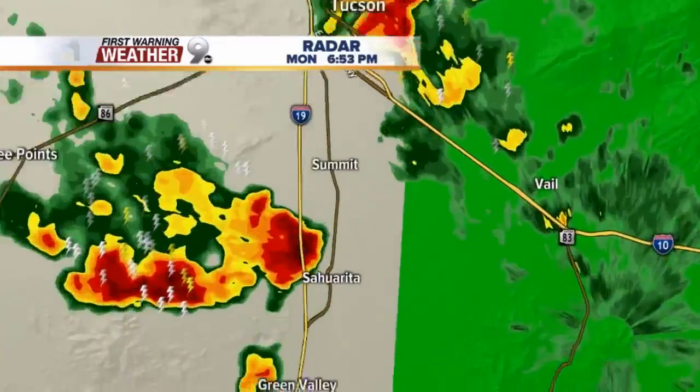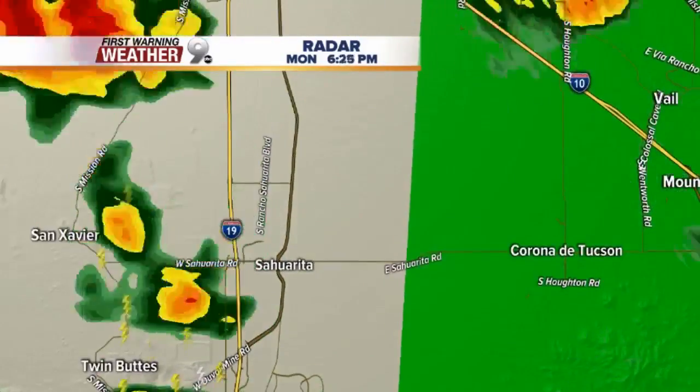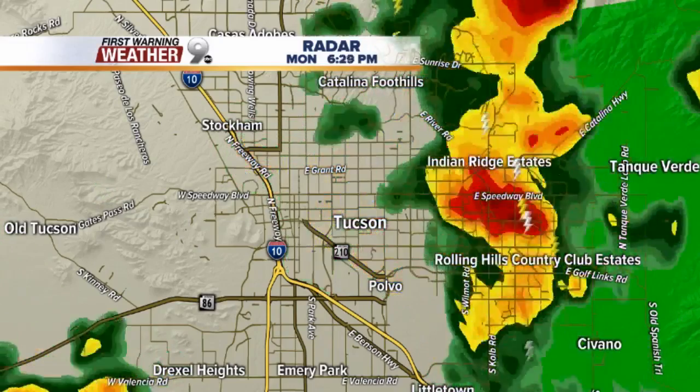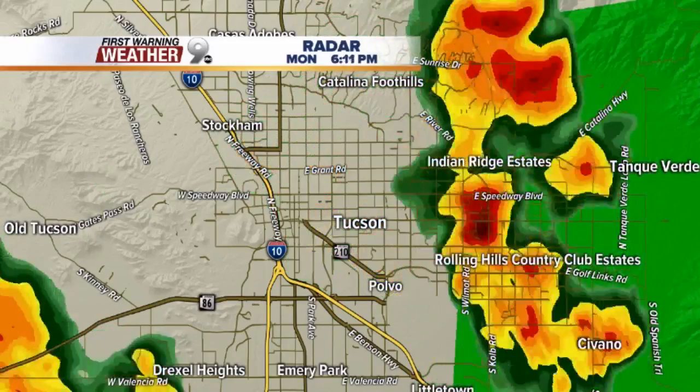So here's a closer look at our storm that we're seeing in the Tucson area. We'll just go ahead and move it up just a little bit. You can see how it is impacting most of the metro areas. It spills to the west. And we're seeing some heavier rain where you're looking at the reds. That would be indicating upwards of an inch of rain falling per hour.